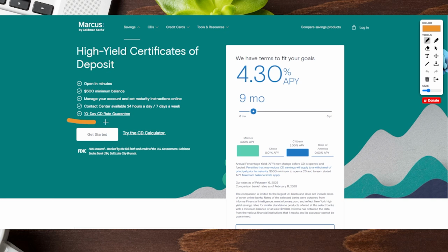They also have this really cool feature here called the 10-day CD rate guarantee, which if the rates actually go up within the first 10 days of getting your CD, like let's say it goes up to 4.4%, you will have that automatically get bumped up for you on your CD as well.